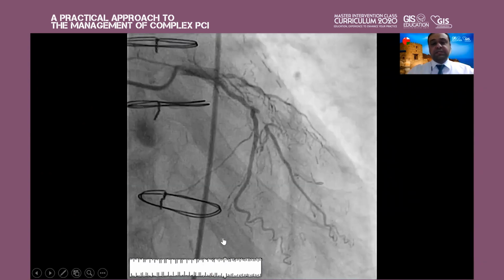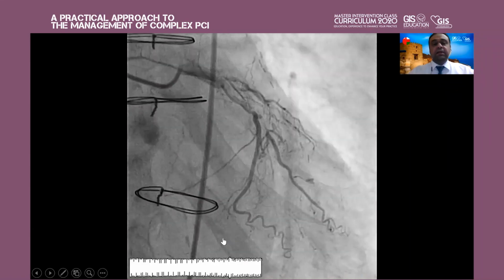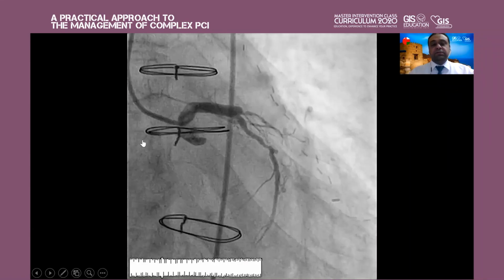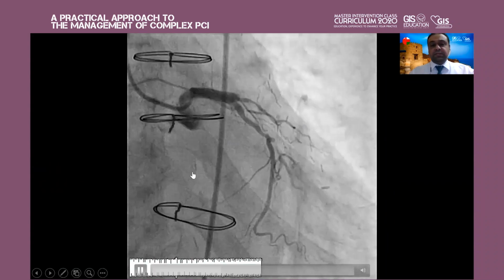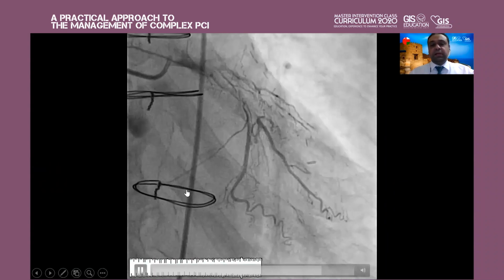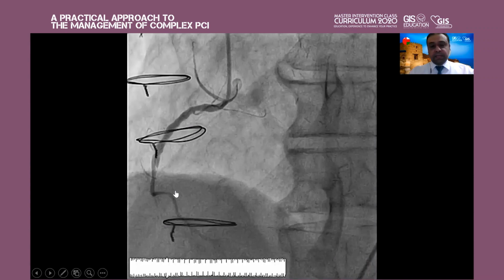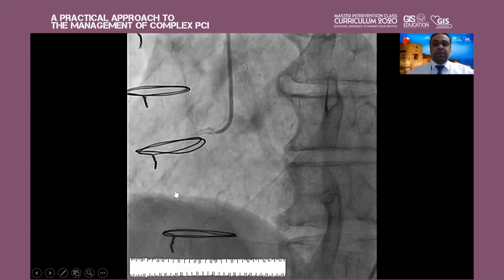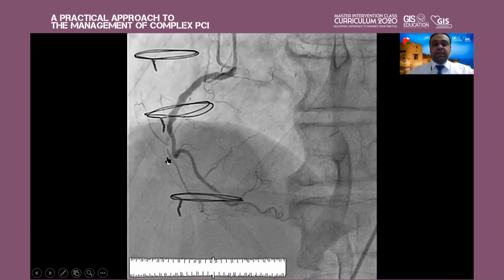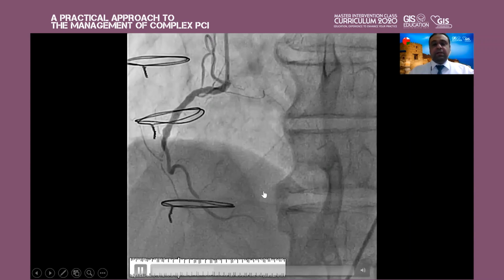The first left coronary diagnostic revealed what you can see here: chronic total occlusion from the ostial proximal LAD, a tight ostial circ, and a subtotal obtuse marginal occlusion. His right coronary angiography revealed the mid segment of the RCA was totally occluded as well.